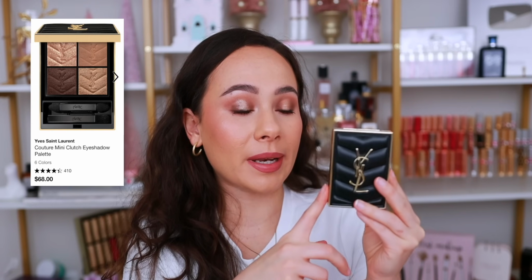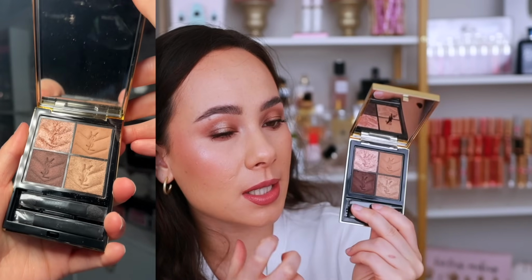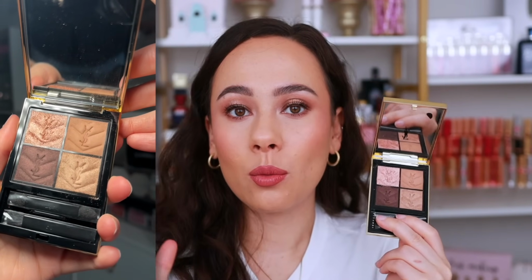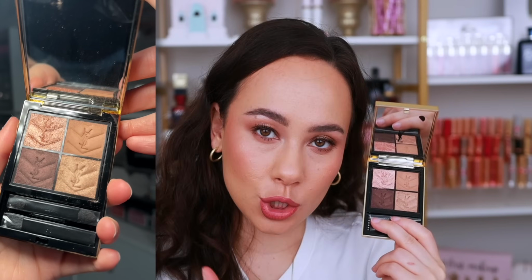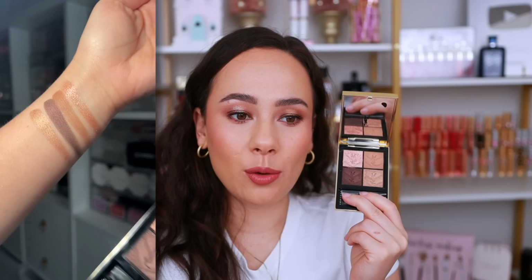Number 3, we have the other YSL Couture Mini Clutch that I picked up. This is the shade 710, and it's like a warmer, peachier version of my favorite 100. That's the number of the YSL quads that I love. So it's warmer, it's peachier, but it's still not too warm. I wear warm shadows, but I prefer more of a true neutral brown eyeshadow. And it's that great YSL formula.